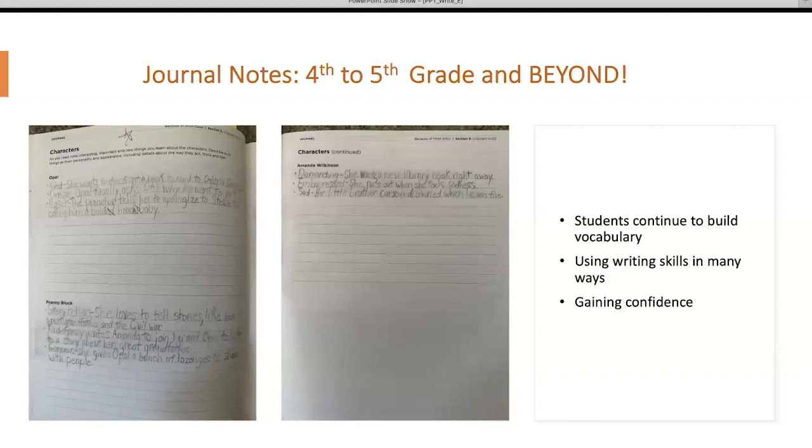Okay, so now let's talk about the next level, level 2 core. These are our 4th graders and our 5th graders, and they're ready to kind of move beyond. So you'll see that the journaling is still the same. They're using exceptional words to describe characters. They're defending those words with examples from the story.